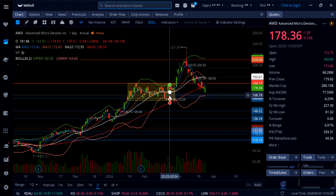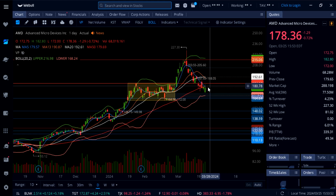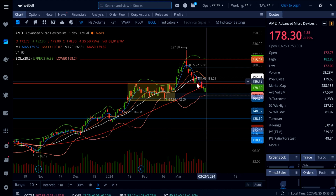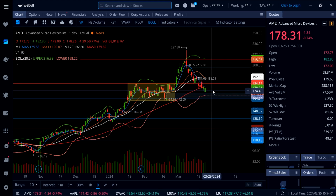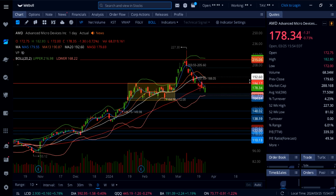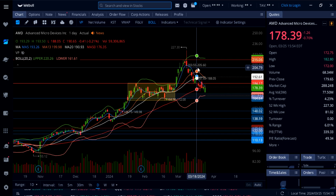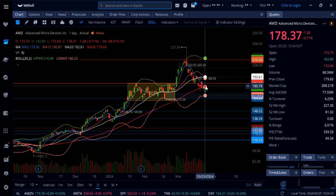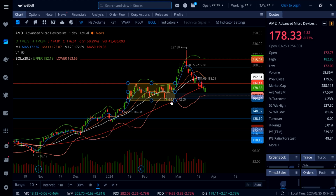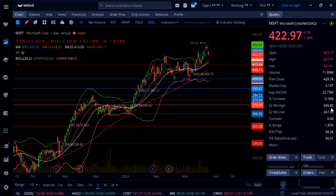So big breakout will happen on AMD above 180, and then this previous all-time highs 184. It needs to get above 180 and then 184, and then you're going to see AMD going up and filling this gap 188, possibly retesting 20-day moving average 190.60, and then we can talk about this gap 205.60. Right now, AMD is on a downtrend. Now, below 180, there is nothing here but a support down here at 168, and then this gap 164.90.